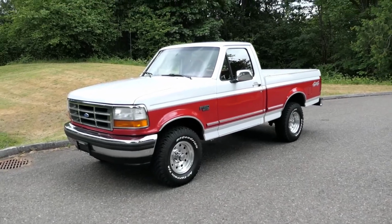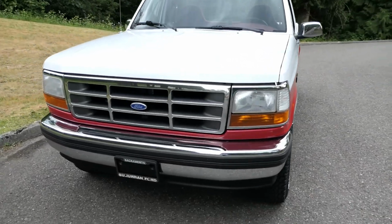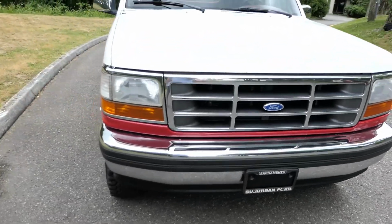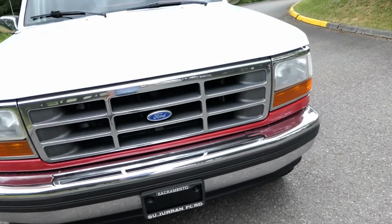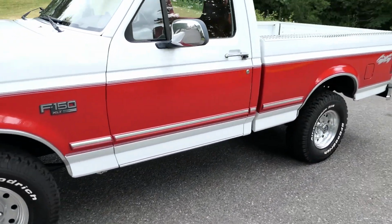All right, here at No Reserve, we have our all original and super hard to find '96 regular cab short bed 4x4 F-150. It's an XLT, so it has all options. Has the 5.8 351 automatic overdrive transmission. It was originally purchased in California.